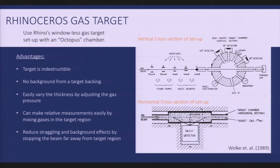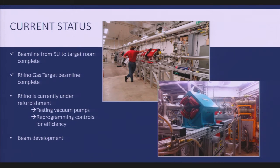Currently, this is Dr. Steck here. The beamline from the 5U to the target room is complete, and this can be seen in this picture here. And then the beamline for my gas target is also complete. It's here.